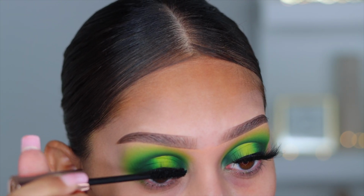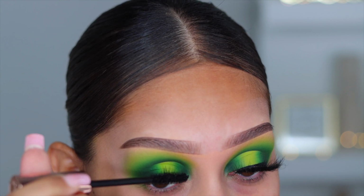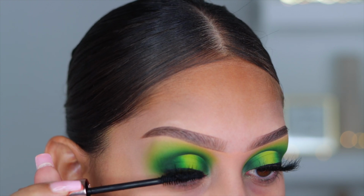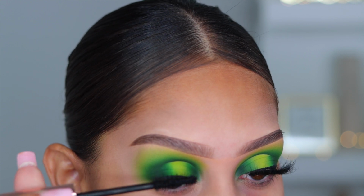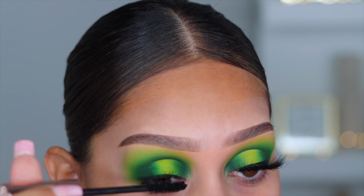So now what I'm gonna do is just add some mascara to prep my lashes for some falsies. I've been loving this mascara, and I'm not one who's super picky about mascaras because I wear falsies most of the time, but this right here is the Patrick Ta mascara, and it is really nice. I like it a lot. If you're on the market for a new one, definitely give this one a try.